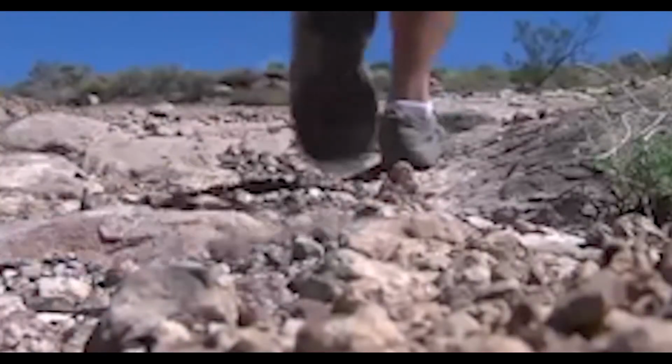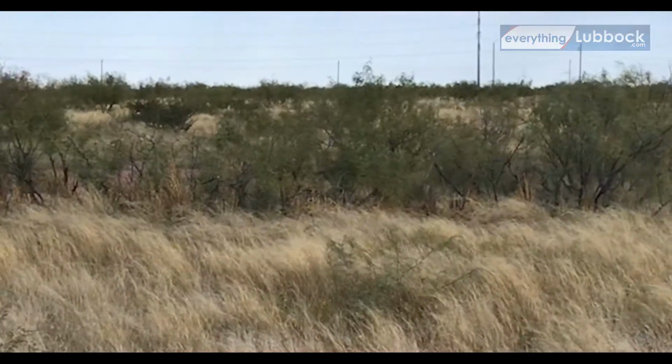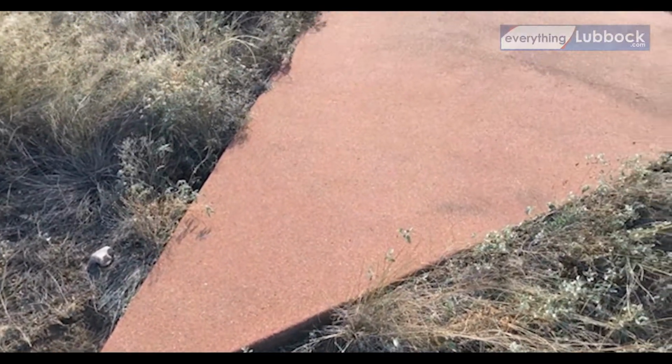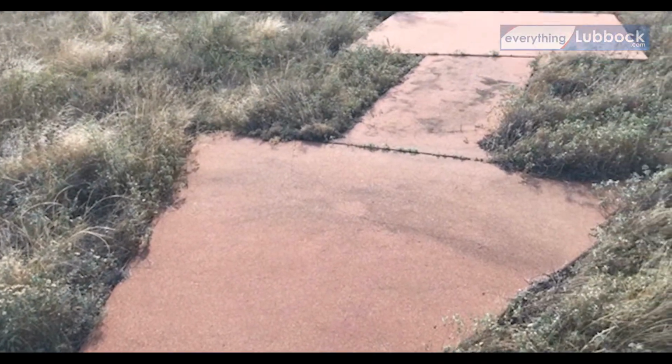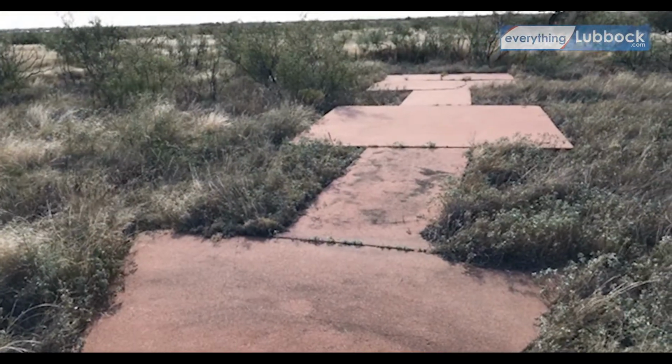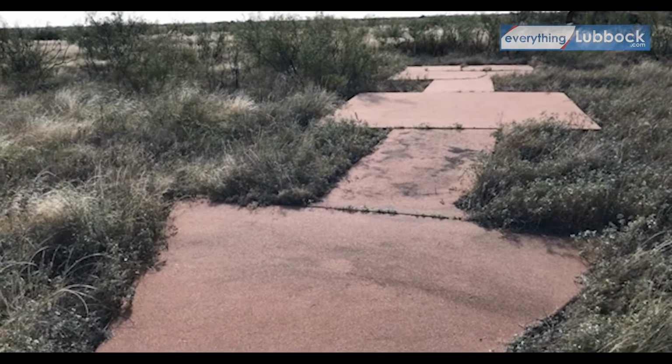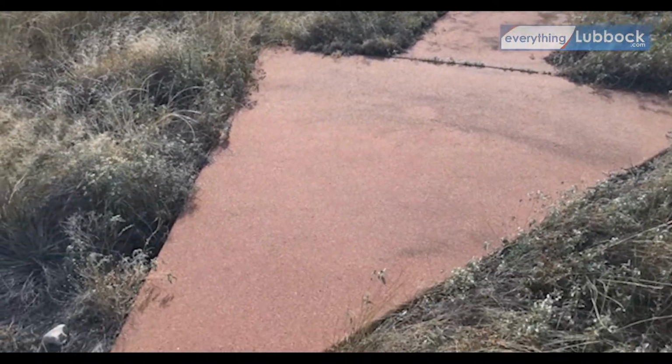If you happen to be walking through a field or pasture in West Texas, you might come across one of these, a giant concrete arrow. Here's one sitting in a field just north of Odessa. It's not the only one in Texas. Some are hard to see, while others are obvious.